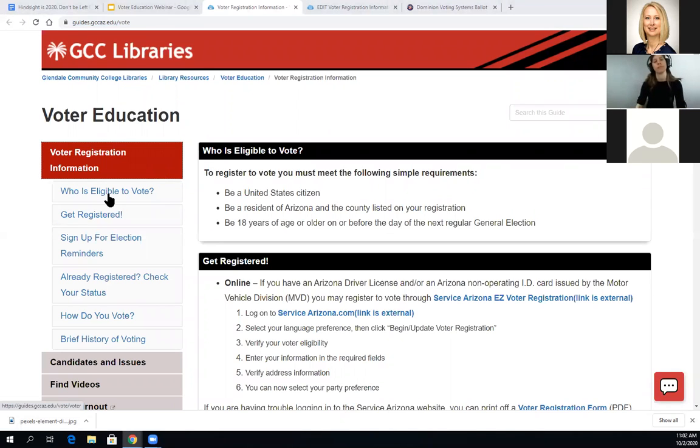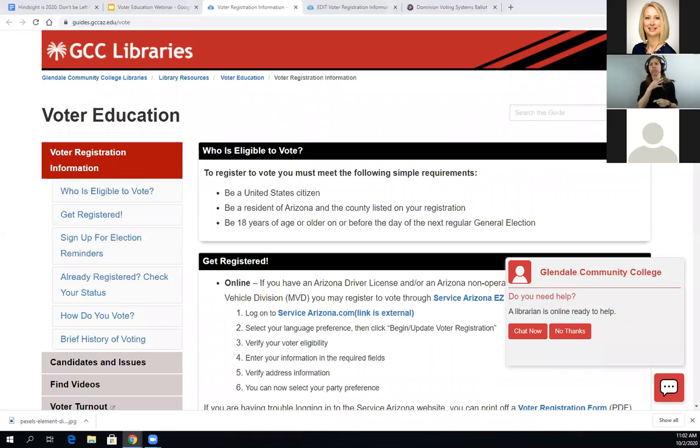So first thing I'm going to do is start off with a little poll before we get started here. Okay, so you should have it up. What percentage of eligible voters in Arizona actually voted in 2018? So you have 4 choices there.